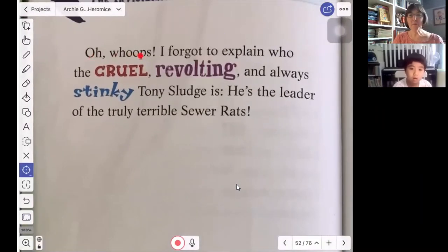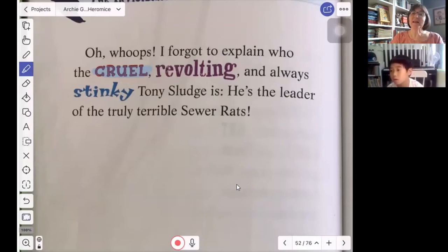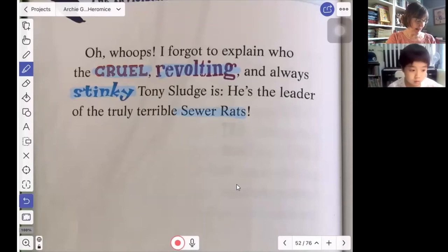All right. Oh, whoops. I forgot to explain who the cruel, revolting, and always stinky Tony Sludge is. He's the leader of the truly terrible sewer rats. Okay, so this is what Geronimo is saying. And how does Geronimo describe the sewer rats? He says they're cruel. That means they are so mean. We need a word that is worse than mean. We need like more mean times a thousand, just like evil mean. Revolting means it makes us just like, ugh, I just can't even see it or stand it. And stinky is like, ew, right? And he's got a little group, his team, called the sewer rats.